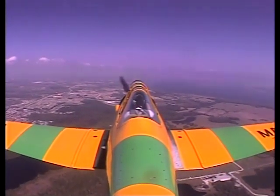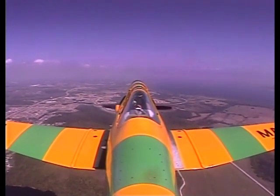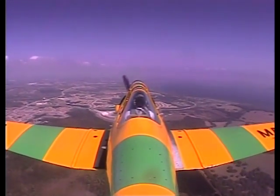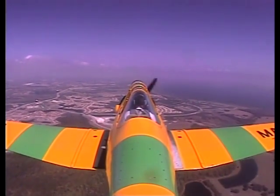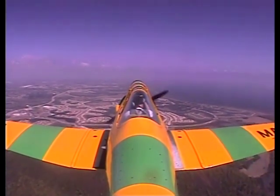Charlie, if you need flight phone, contact Orlando 19.4. Hey, Charlie, we'll talk to you in a little bit. Citation 510 Mike Whiskey, on departure turn left heading 270, runway 33, clear for takeoff. Left turn 270, up to 2,000, clear for takeoff, 33, 510 Mike Whiskey.